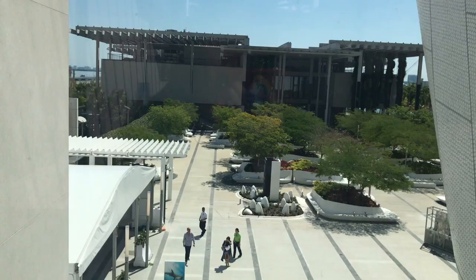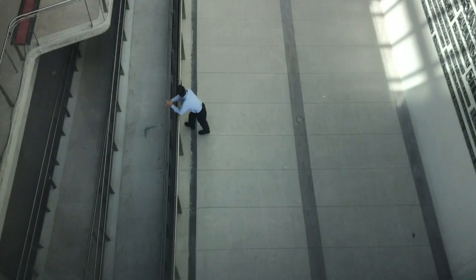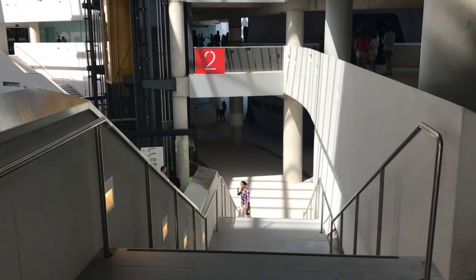I think that's another museum. Here you can see on level 3. What's that guy up to? Quick, we have to get to the planetarium. I don't think we'll make it.